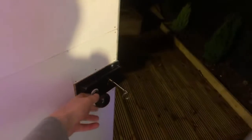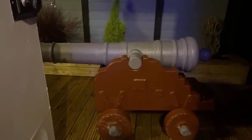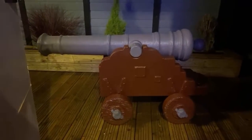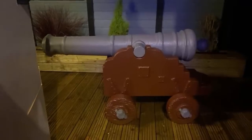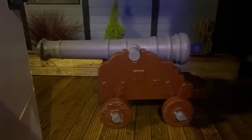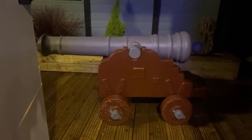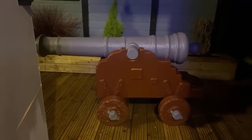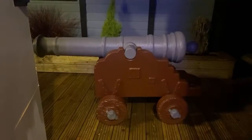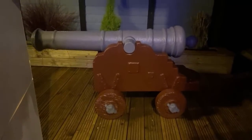Let's take you just outside here. There we go. If I just go a little bit lower for you all here. This has recently just been restored. This is a cannon from Pirate Adventure. The reason that this is outside is because it won't fit inside, but with this being just fiberglass, of course, it doesn't matter if it gets rained on. It sits just at the side here. I'm really pleased with that. It might be a little bit dark out here, so I do apologise, but that's a huge cannon that I've got just out there. So that's really cool.